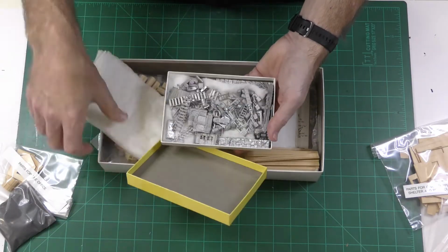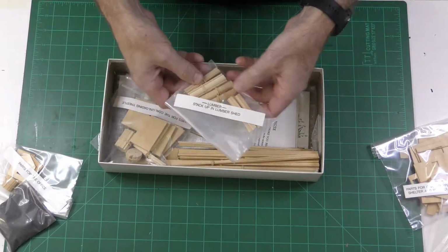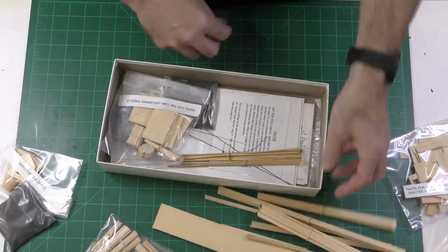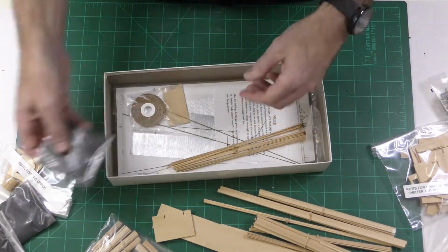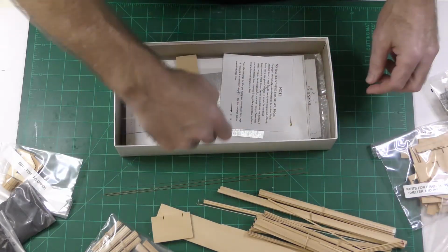The kit is designed to be built with the trestle as a dead end, but I'm going to build it so that you can run trains all the way across and continue across the other side. This kit does actually exist on the Franklin and South Manchester Railroad, which is the layout built by George Sellios, the founder of this company.